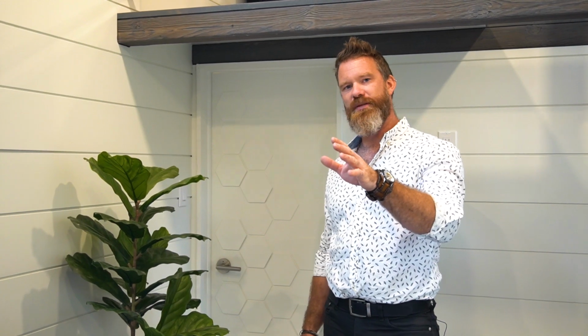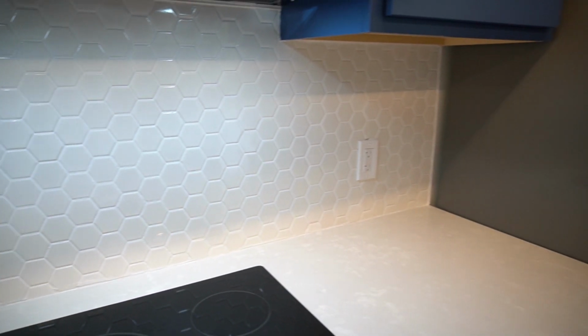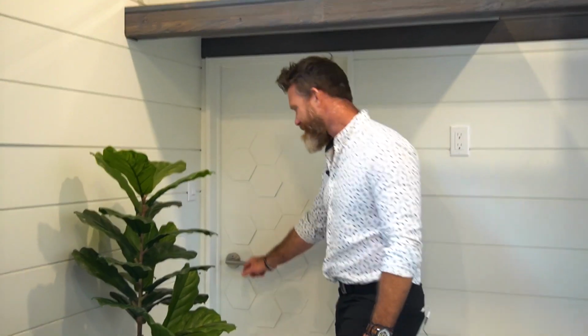And this really ties the whole house together because in doing so, we also exchanged the tiles that they had chosen as the backsplash in the kitchen into hexagon shapes as well that pull out the original first piece that they picked, which is the hexagon shaped tiles in the bathroom shower. So let's go tour the bathroom now and see what it looks like.